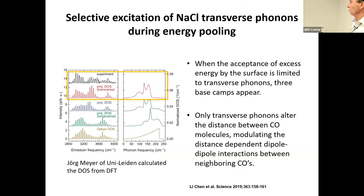That's shown here, actually. If you look at different models of the phonon density of states, you can take a simple Debye picture of the phonon density of states, and using this kinetic Monte Carlo scheme, you can get a vibrational state distribution that looks like this. It sort of looks like the experiment, but not quite. You can also use ab initio methods like density functional theory to calculate the true surface phonon density of states. And Jörg Meyer, University of Leiden, helped us with this project. He did these kinds of calculations.